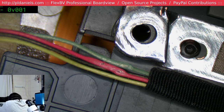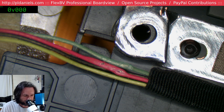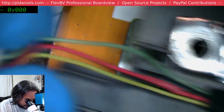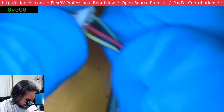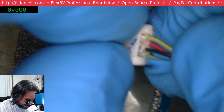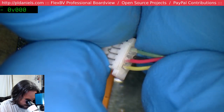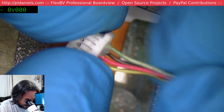I should have bought a roll of something like wraparound self-amalgamating tape. That probably would have worked nicely. James May would use a condom. Well, I guess if he's not going to use it for anything else. Why did they have to... If they hadn't put hot glue into this, then I would have just popped that right out and slipped some heat shrink over those.